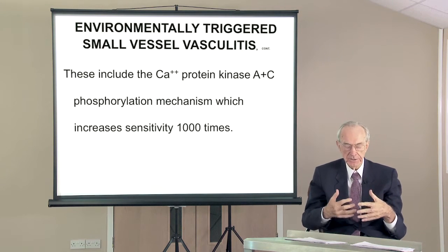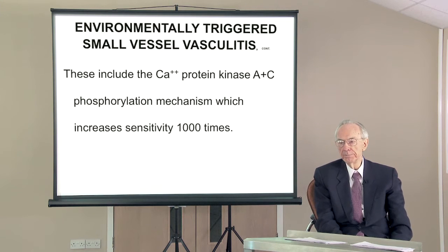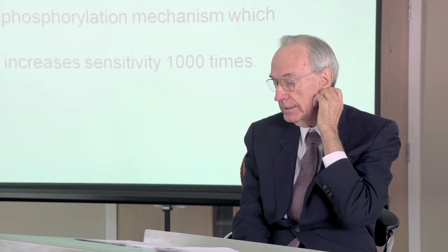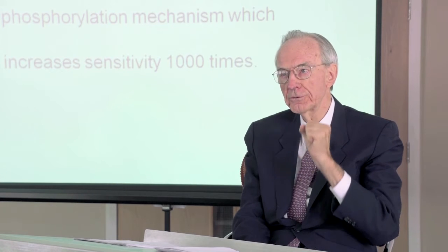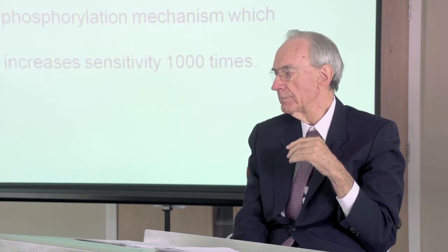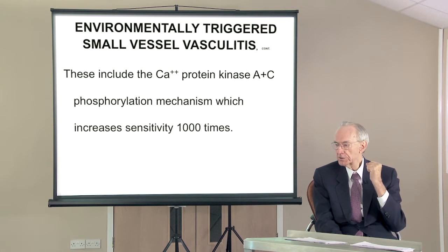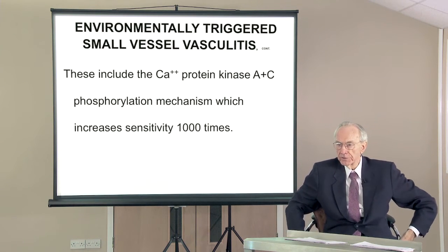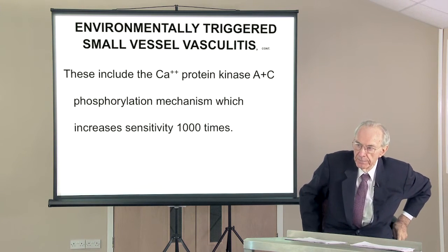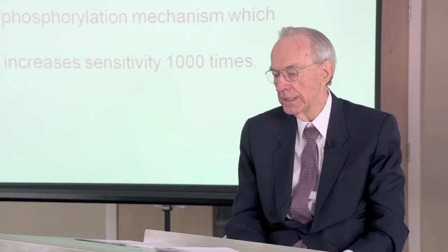Now when these damage the cell membrane and shift into it, the potassium or calcium combines with the protein kinase, which is an enzyme, A and C, and then they're phosphorylated. Phosphorus hangs on to that. And what that does, that increases sensitivity up to 1,000 times. So therefore, suddenly, the blood vessel wall and the cell wall becomes damaged and becomes super sensitive. And that's the problem with chemical sensitivity and electrical sensitivity. And it makes it so much more difficult to desensitize, as you can see, as time goes on.